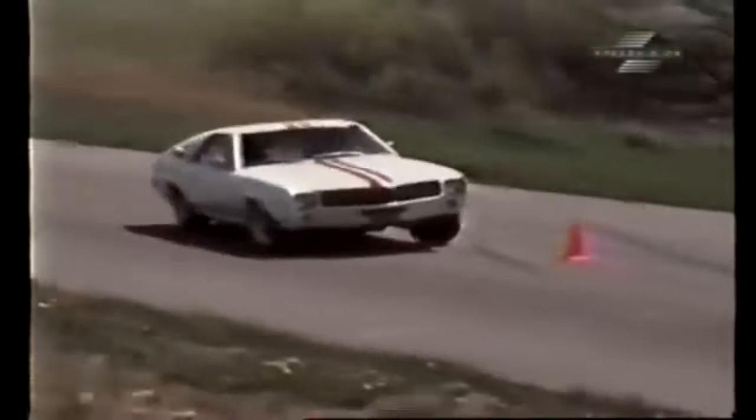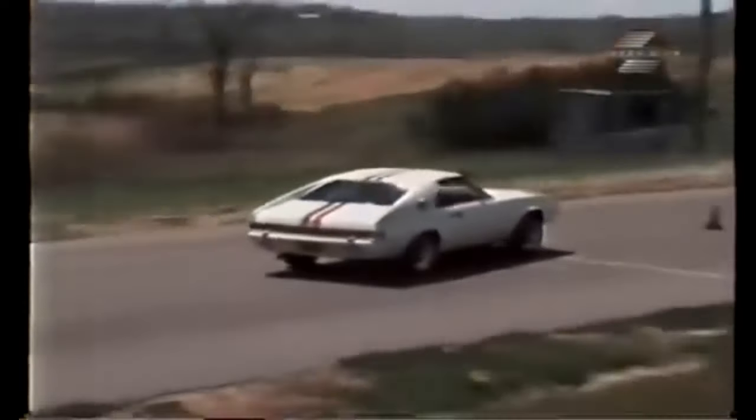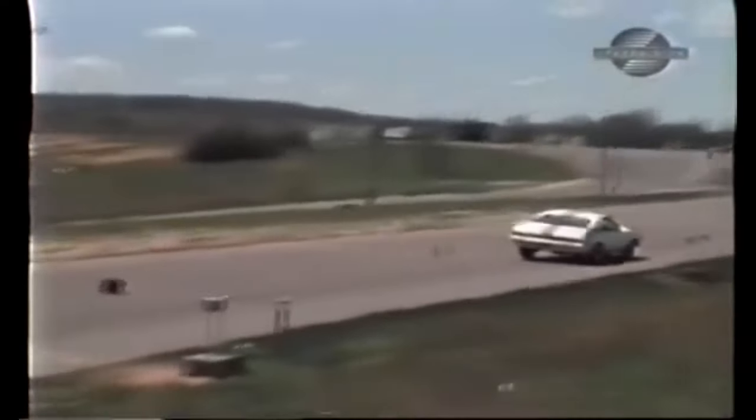Now watch this little sweetheart snake through the pylons. Handling is the name of the game for this AMX. Our driver was able to run through the cones at 50 miles an hour and stated that she felt strong and solid all the way. Rebound and recovery, as you can see, were excellent. This 97-inch wheelbase is a full 12 inches shorter than the Javelin.